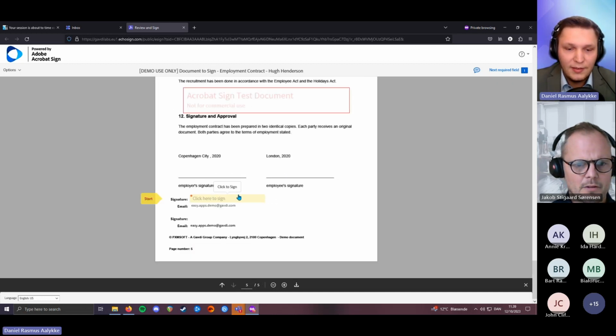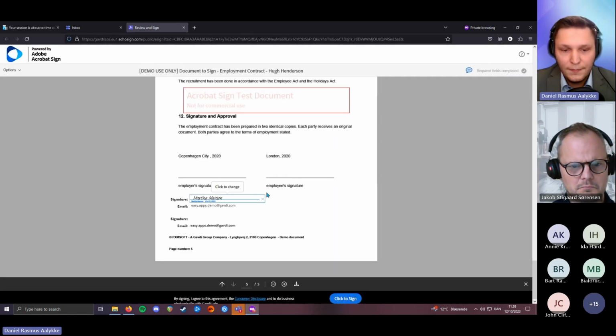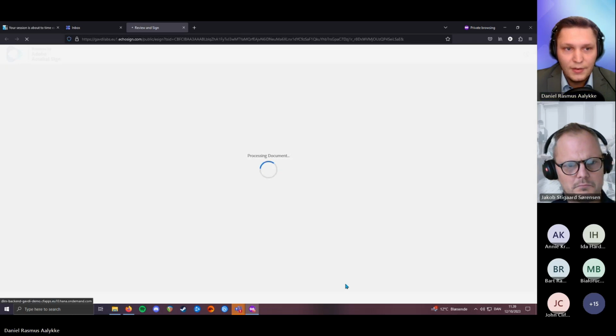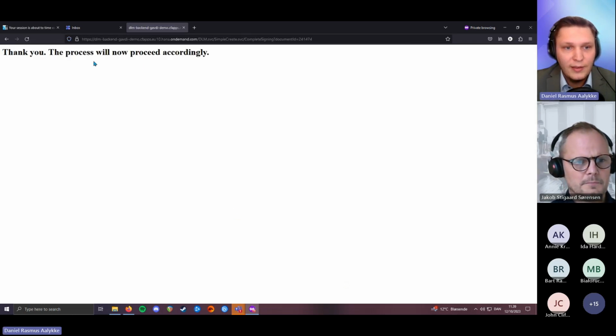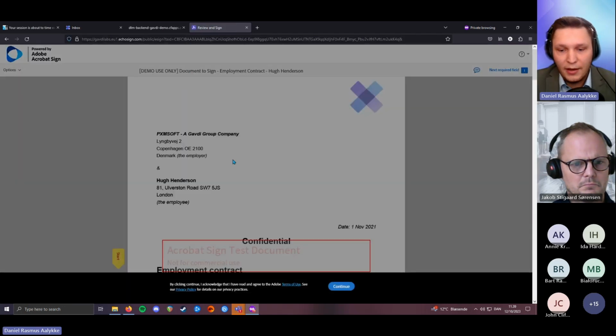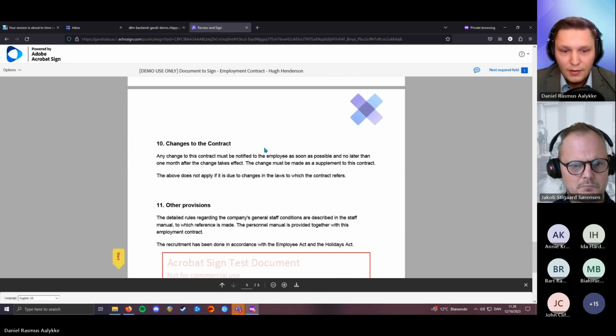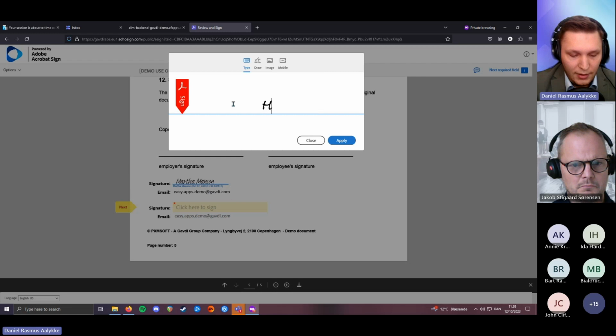Going down to the bottom here, it's exactly the same as any other digital signature. We input that Martha Manson is signing this because she's signing as the employer, and we click to sign. We get redirected to our own screen that says the process will proceed, and I have now received another email. This email is on behalf of the actual employee, Hugh Henderson. Going to the bottom here, we can now sign as Hugh Henderson.